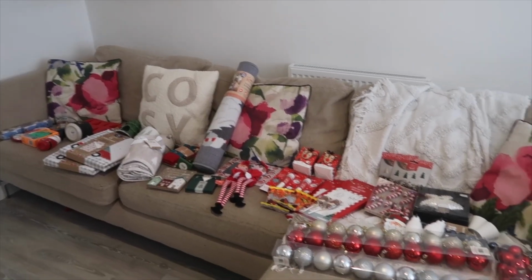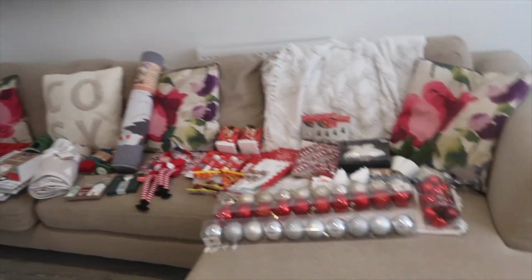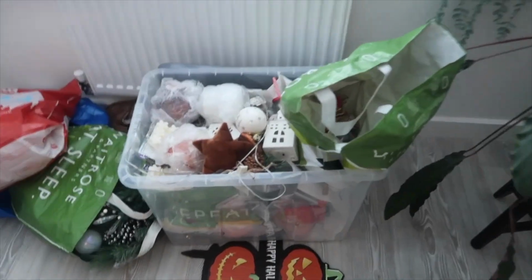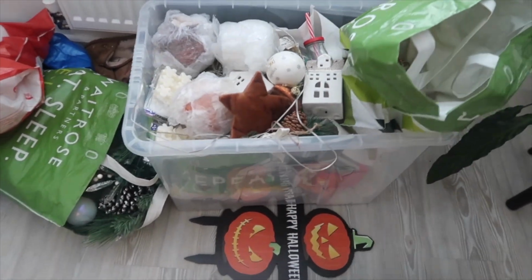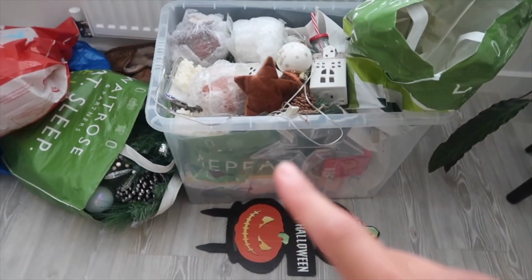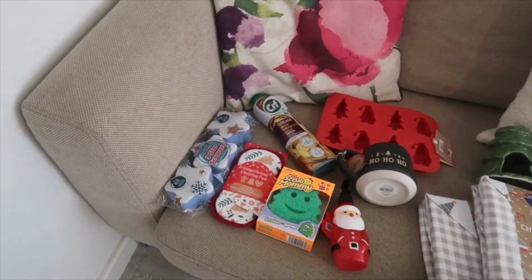So as I said, this is new stuff only. Our stuff from last year is over here. Sorry about the Halloween stuff. I've just got some autumn bits that I'm going to put back in this box when I take the Christmas stuff out. But this is our tree decorations and our Christmas wreath for the door. And then these are all the new bits I've picked up. So I've put them in some kind of arrangement for you.